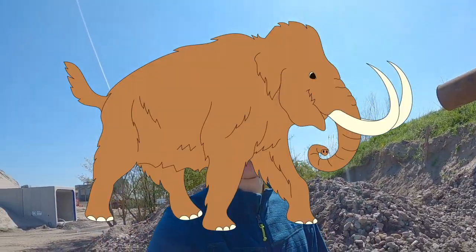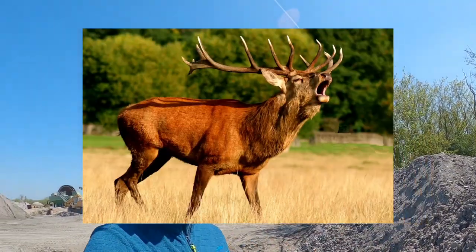And here we can find ice age fossils like woolly mammoth, woolly rhinoceros, bison, horse or deer. So all kinds of remains of the ice age wildlife. And yeah, so wish me luck.